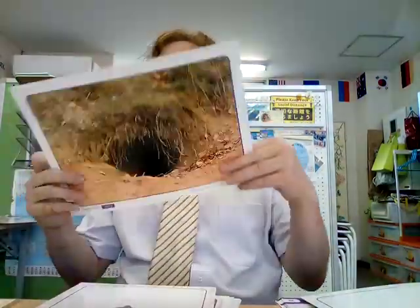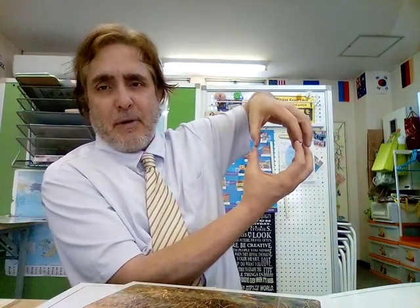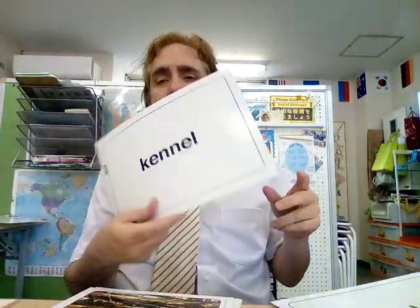Cave is like this. I just make a circle. Cave. Which comes in handy when I do this one. Den. A den is kind of a cave underground. So I just do ground and then cave. This will be my cave in the mountain. So I might do mountain and cave, but underground I'll do this one. And then here, den. Okay, and then here, kennel.